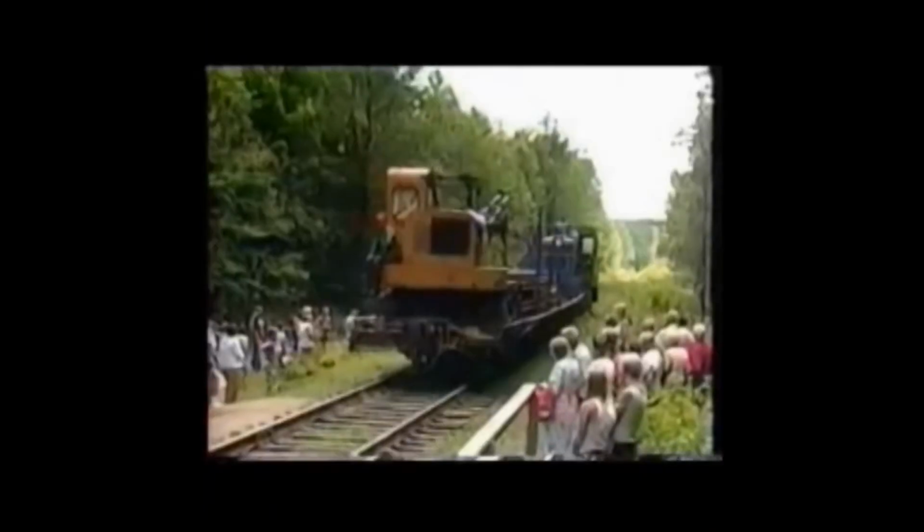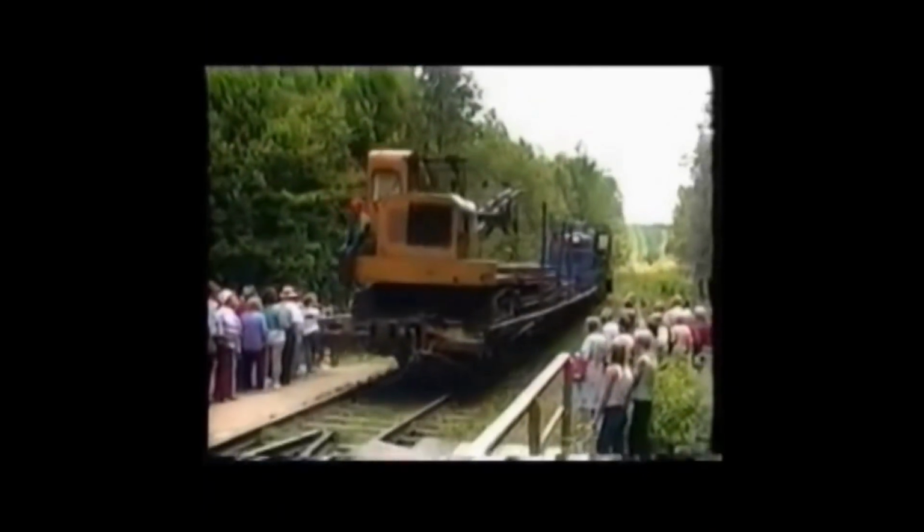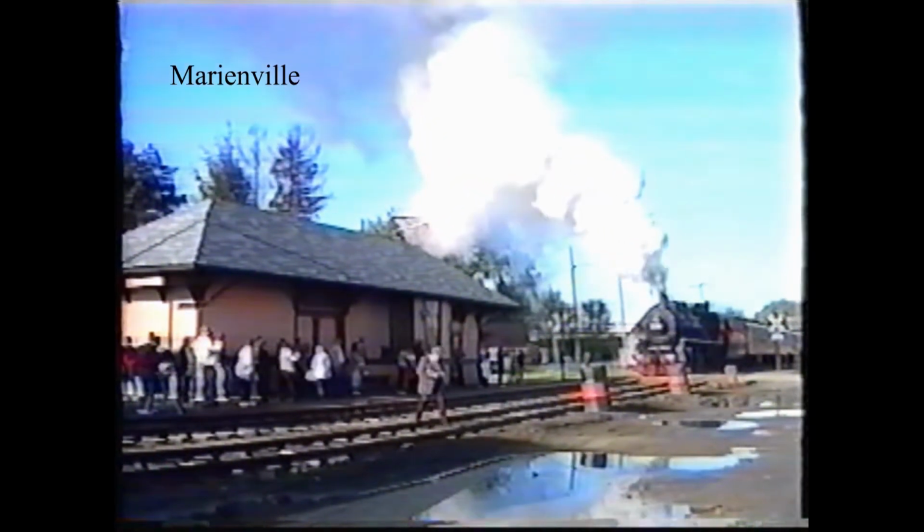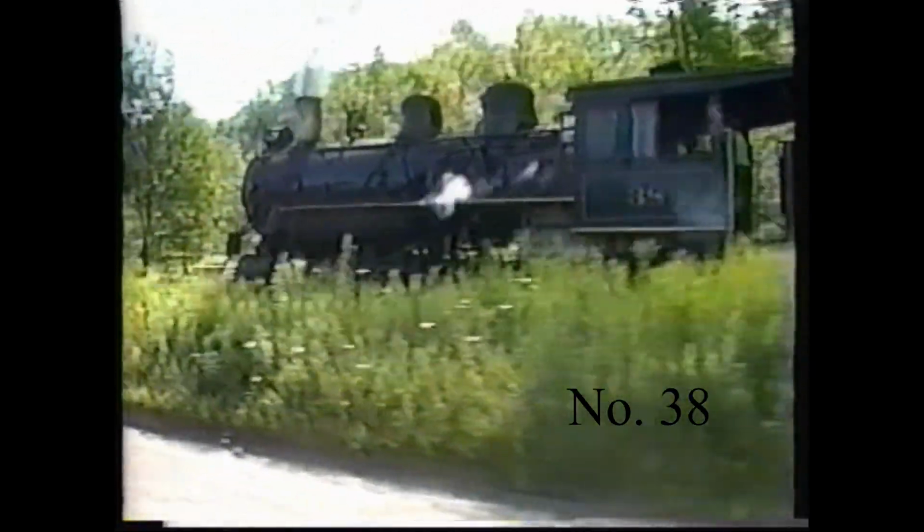Then Mr. Cornell laid 4 miles of track from Mount Jewett to the Kinzua Bridge to connect it to his Knox and Kane Railroad. In 1987, Mr. Cornell began running daily excursion trains from Marienville to the Kinzua Bridge. These were 47-mile round trips, each taking up a good portion of the day.